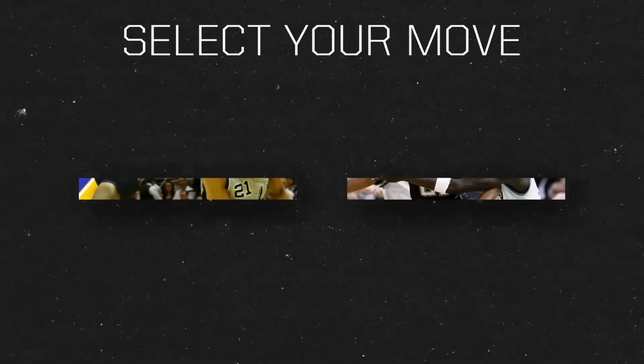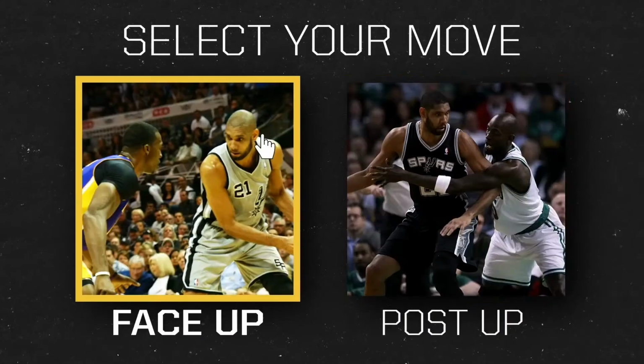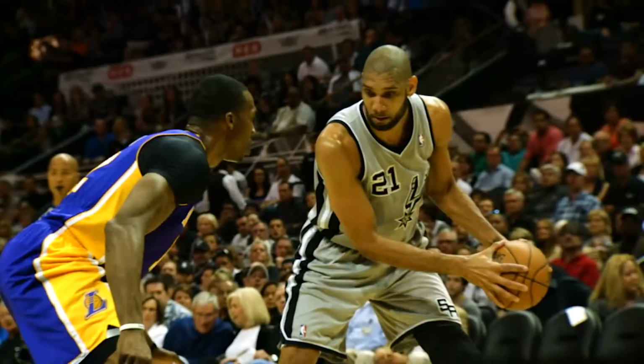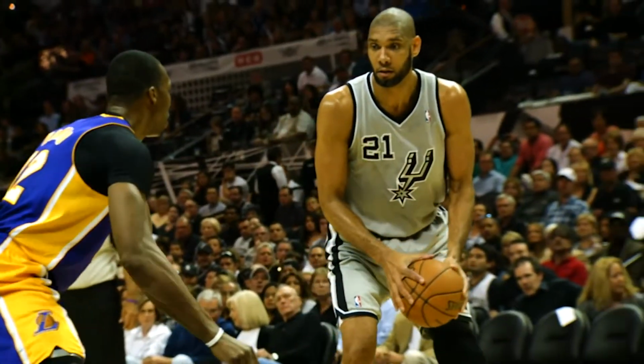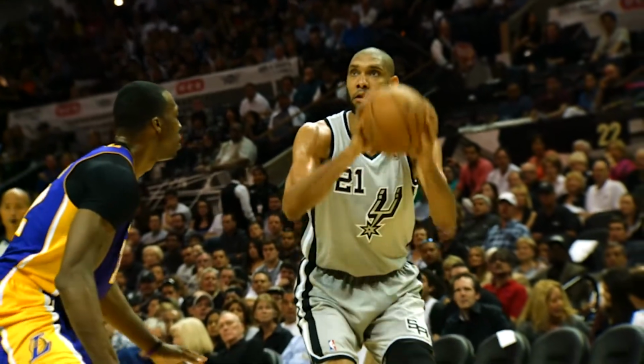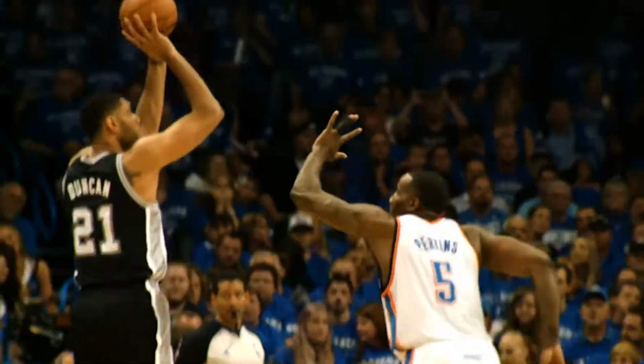Duncan could get to his famous bank shot from both face-up and back-to-the-basket situations. Let's start with the face-ups. After catching the ball on the left side, Timmy would use jab steps, pump fakes, and his cutting teammates to get his defenders on their heels. And as soon as they were, he'd rise up and send the ball ricocheting sweetly into the bottom of the net. Half geometry, half basketball poetry.